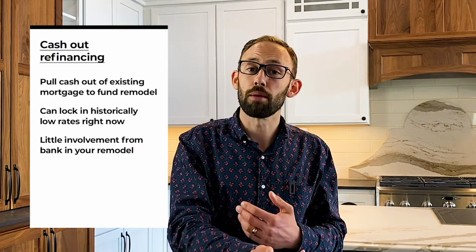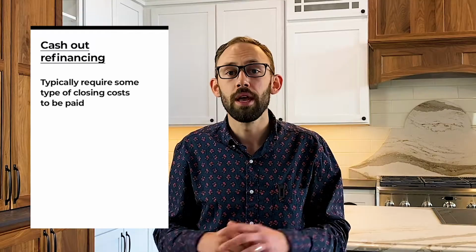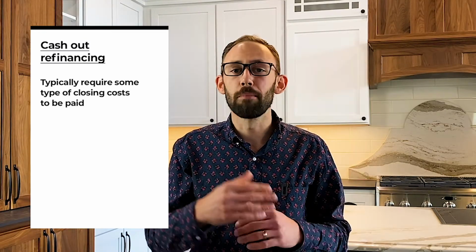The other major advantage to this is there's really no involvement from a bank in your remodeling project. Some of the other loans that you could get to finance your remodeling project will have some bank involvement, where the value that the bank or the appraiser perceives that the remodel is going to place on your home will have an impact on your remodeling decisions, which most of the time is not a problem, but sometimes it's nice to not have that additional input, oversight, and opinion about the value of your home. The disadvantages for this type of loan are really that you're going to end up paying some type of closing costs. Now, with interest rates being so low, often those can get wrapped into the loan and spread out over the life of the loan, and so aren't a significant impact, but they are a cost involved in getting the money to do your project.